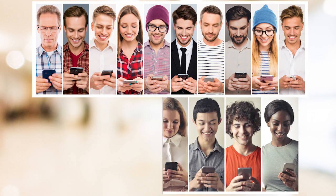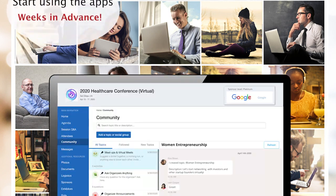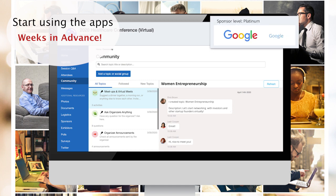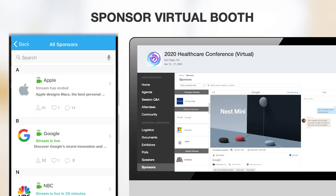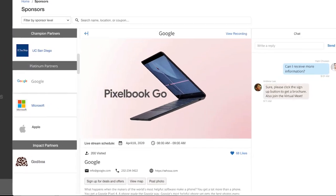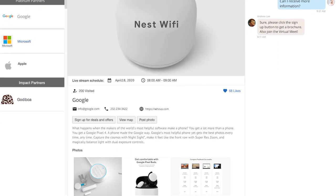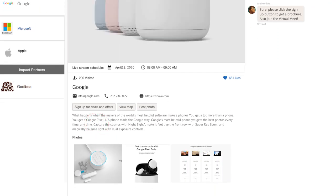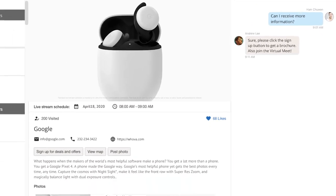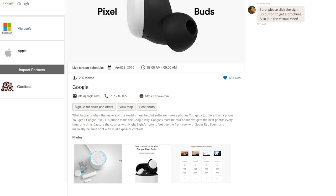Whova's download rate often goes above 90%, and attendees use the app even weeks in advance for networking, meaning they'll know your brand well before the event starts. And that's not it. You can also set up a virtual booth like this. Just add video, live stream, marketing content, and photos, and you can also interact with the attendees through a chat. Once attendees sign up for deals or request more information here, you'll immediately receive the attendees' information.